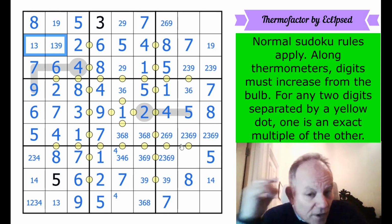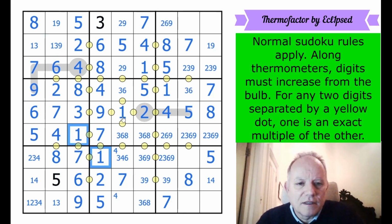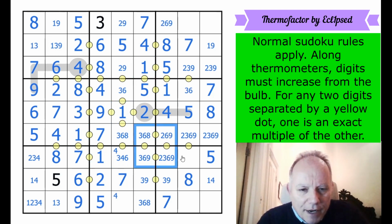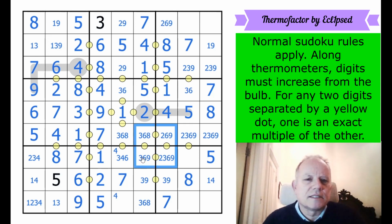1's stopped being helpful a long time ago. I still probably haven't got any more than those first 5 1s that I got. They really did become the most useless digit in this puzzle. Right, it's all going on round here, isn't it? Okay, if that was a 9, we'd get 3s in both of those cells. This could be 9 or 6.